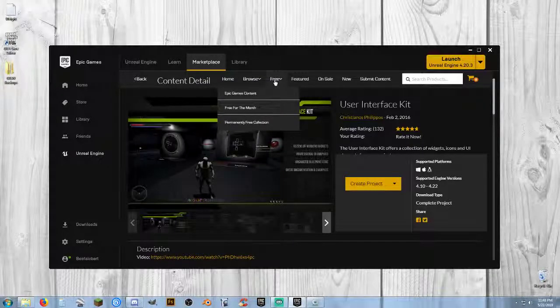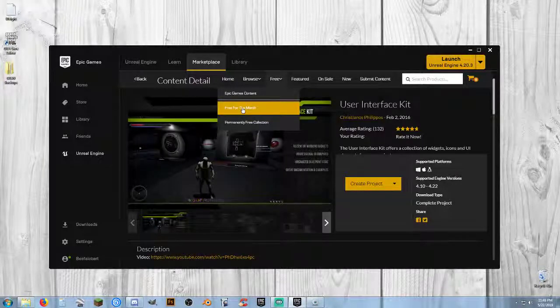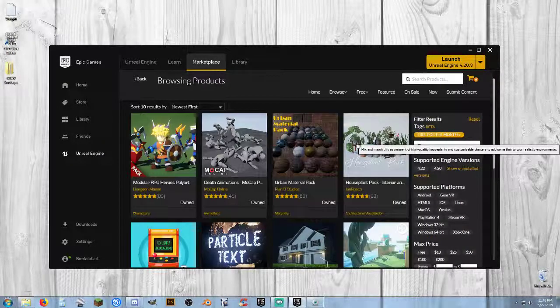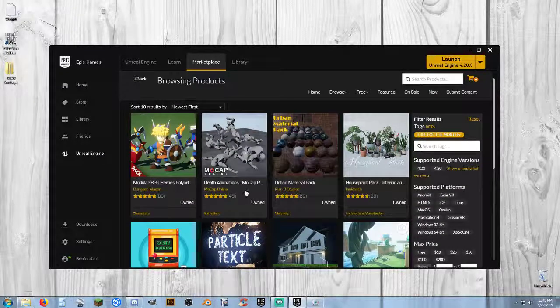So I definitely say go to your marketplace, go to free for the month, and you can see it that way. Death animations from mocap. Says I own it, but I would swear that there was another asset there that was from John Galt, and the location where the mocap was, and it was his.